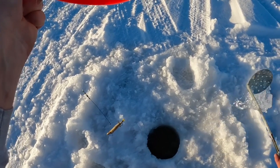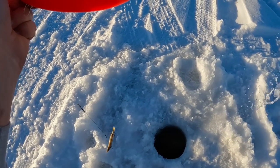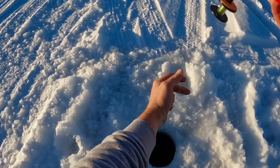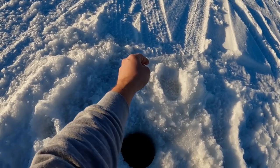Well, clean out this hole. Gonna lay this guy down for some pike. There's some pretty big pike in this lake. This guy right on the bottom.